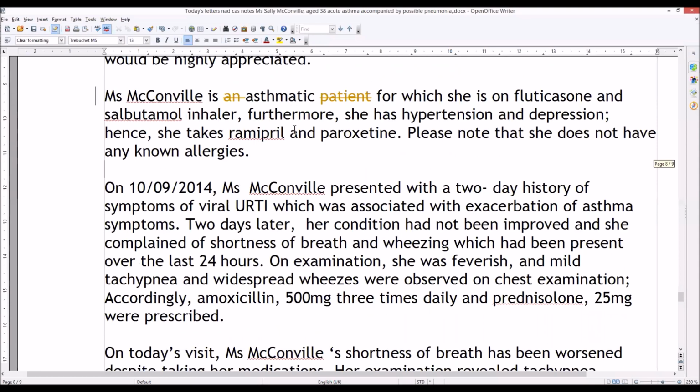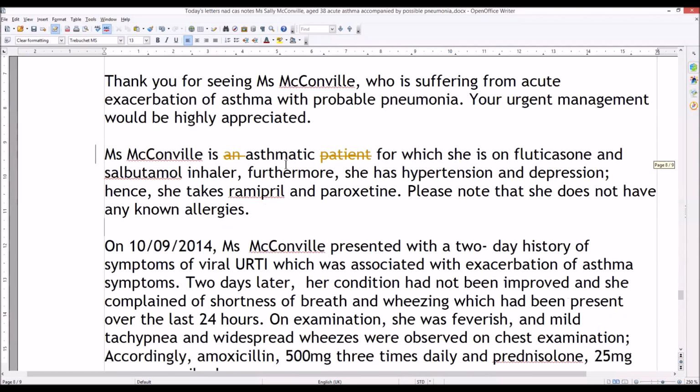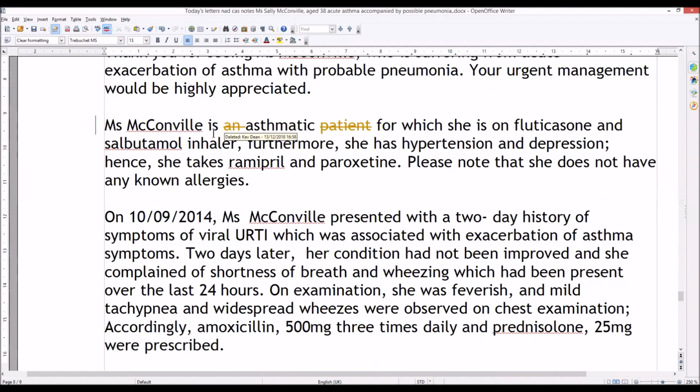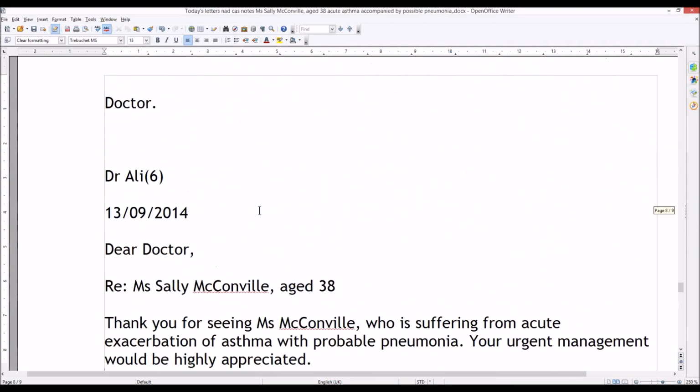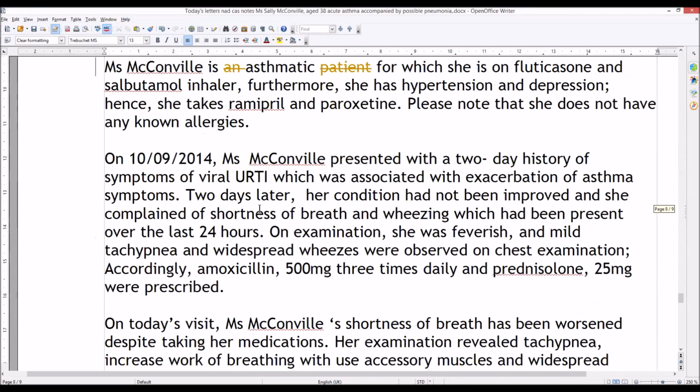Okay, if you want to put that there, I'd be tempted to move it down, because you've already said that she's got asthma. So, oh, by the way, she's an asthmatic, or I've just told you she has asthma. You could have put that farther down, if you need it at all.